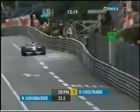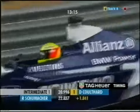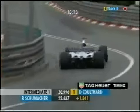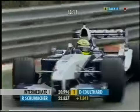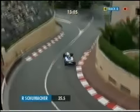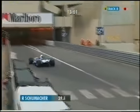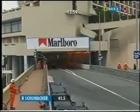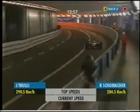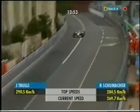Giancarlo Fisichella, you're out of your car. What's the problem? We had a problem on the gearbox, maybe something like a mechanical problem, but the car is already fixed. But because we had a problem at the circuit and the marshal pushed me in the pit lane, I'm not allowed to get in again now. So next session.